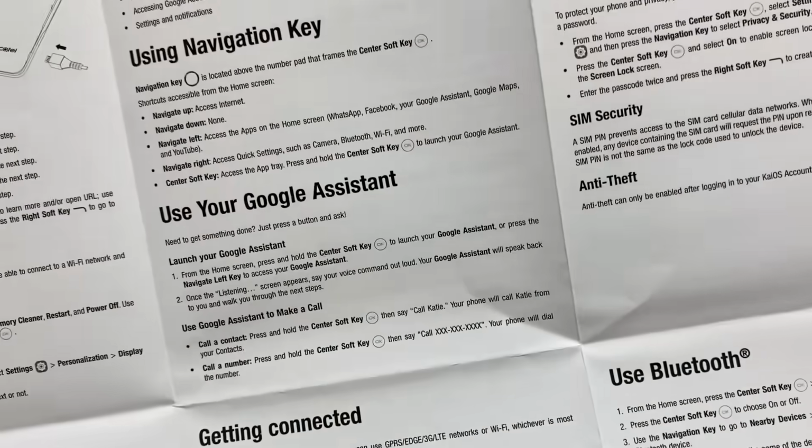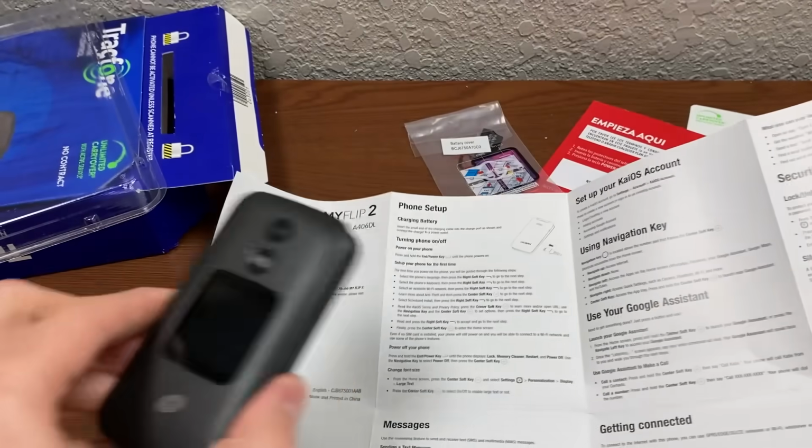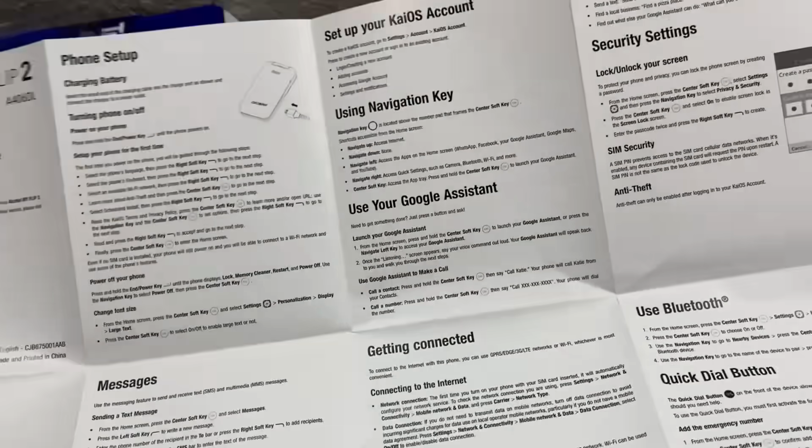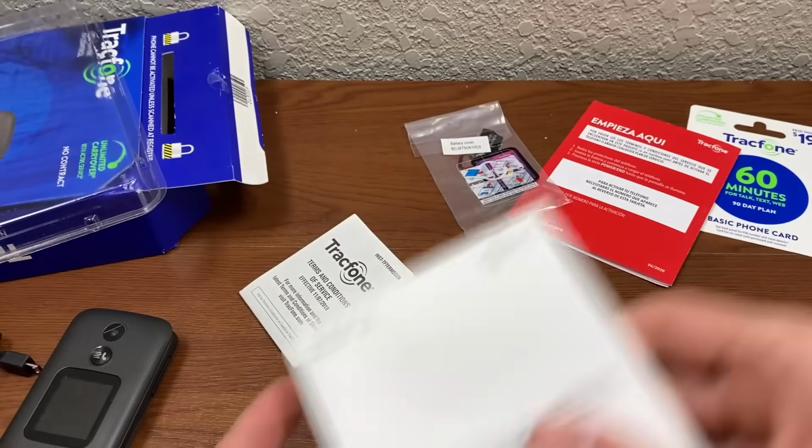But you see this right here? Where does it say it? Use your Google Assistant. This thing has Google Assistant functionality, which again is just amazing to me. For 20 bucks, this thing packs a surprising amount of features. I just did not expect all of this. And let's go ahead and just take a look at the phone itself, shall we?